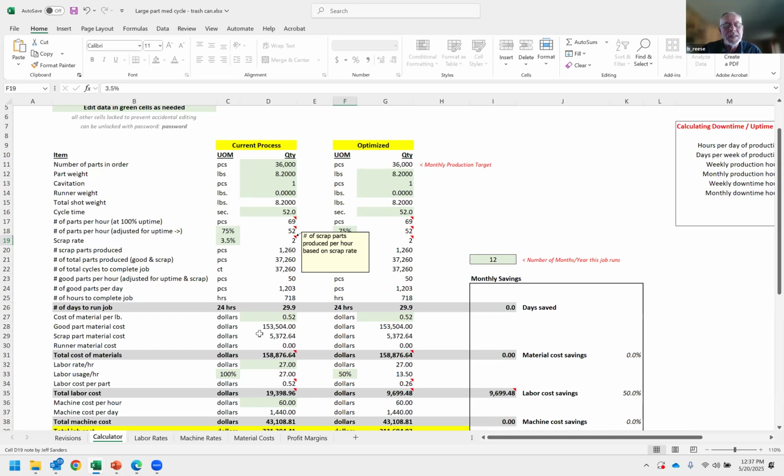Cost of material per pound, this is HDPE at 52 cents a pound. You may be getting it cheaper, you may not. This changes a lot, but this is the data that we have, 52 cents a pound.